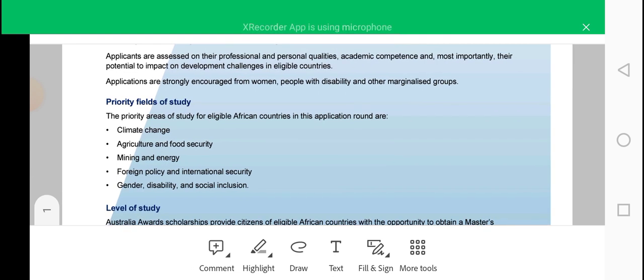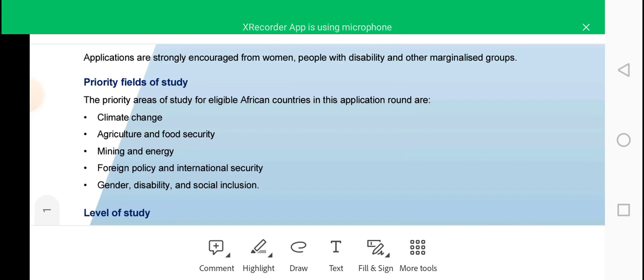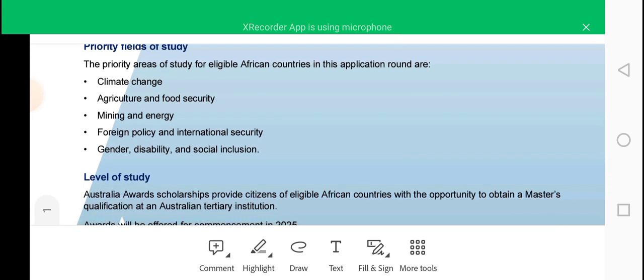We have climate change. I've been advocating that the sustainable development goals are a mounting pressured issue globally for scholarships. And if you must write anything, you must fall within this category or be able to at least connect with the sustainable development goals. Climate change, agriculture and food security, mining and energy, foreign policy and international security, gender, disability, and social inclusion.